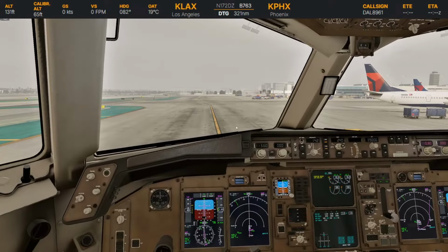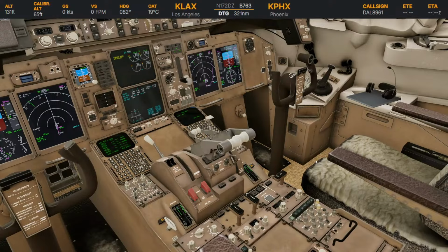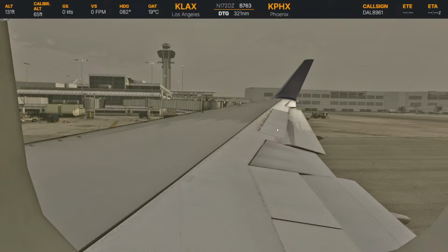All right, there we go. Everything's looking good here. We are ready to go, and we need to set our flaps. Flaps 5. You can see, again, the use of PBR materials on the wing. Makes it just a tiny bit too shiny for my liking.